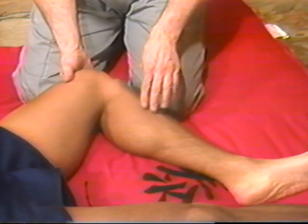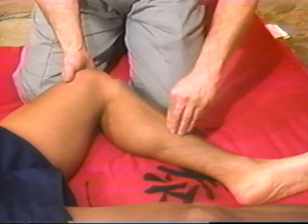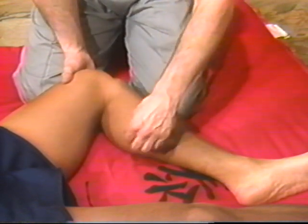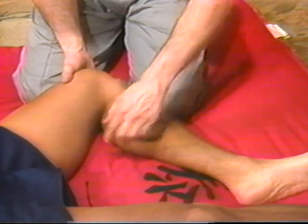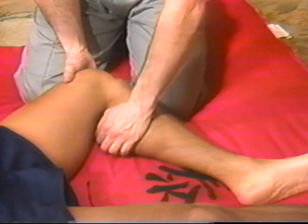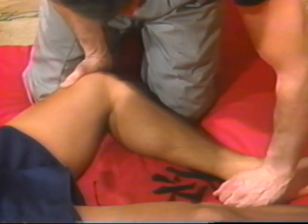This line is off the bone. Here's the bone. You can feel the tibia running along here. You don't want to be on the tibia. You want to be off the bone, but not right on the flat of the muscle. Just kind of where the space between the tibia and the muscle lies. Pressing down, down, and down.